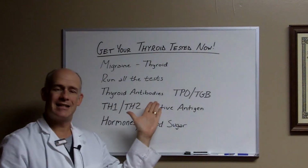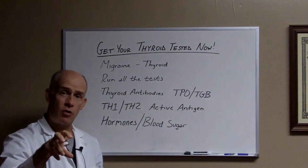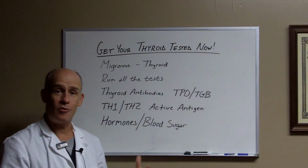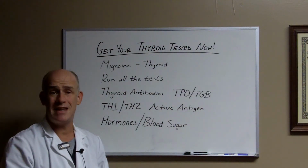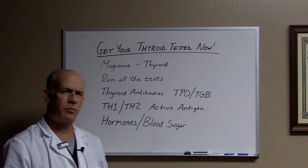The next thing that's not very commonly run is thyroid antibodies. If your thyroid problem is an autoimmune problem, that can be what's triggering your migraine headaches, and you'll never know unless you get these tests run. It's real simple. It's a TPO and a TGB antibody test. They're cheap. They're simple tests that need to be done, and it can uncover a whole lot of problems.